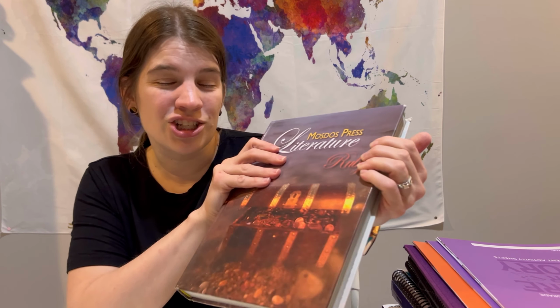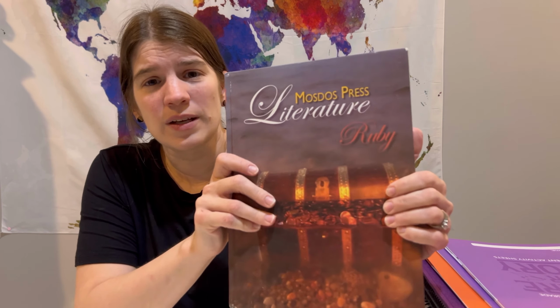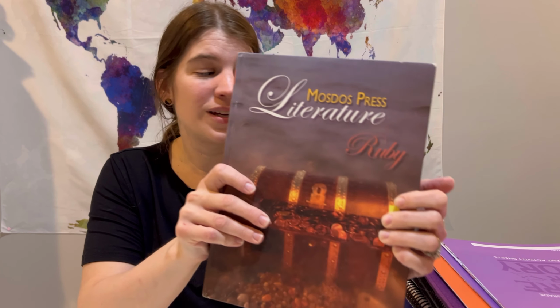So my thought was, this is in addition to all this other stuff, and we will do this once or twice a week. I don't intend to necessarily finish this. We could even use it next year too. But I wanted to get some literature in because we are finishing up all about reading, phonics, and I wanted to get this in. So I think this will be a great addition.